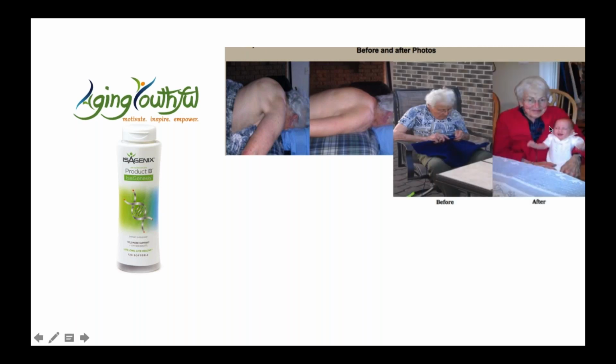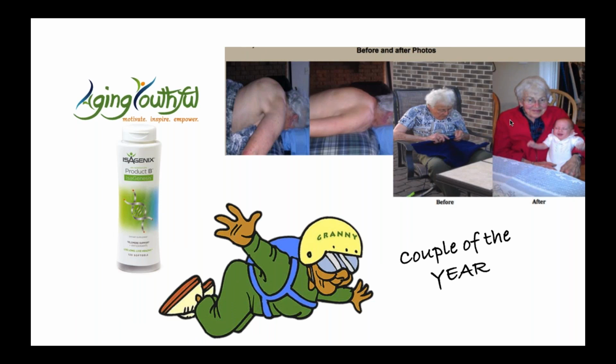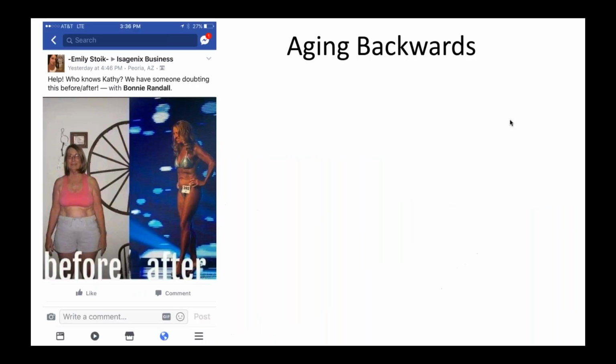So here she is at 80, and her chin was always like that. And then here she is at 83, and you can see her chin is up off of her sternum, and she was walking without a walker. I've had normal conversations with her, and her husband had amazing results and very active. And they got couple of the year about a year later in Minnesota.